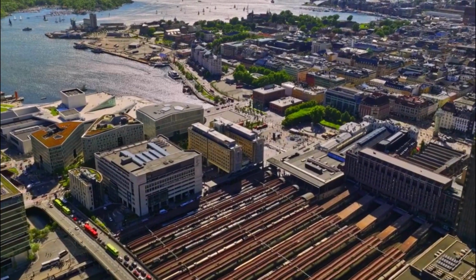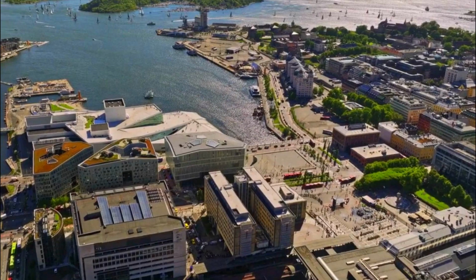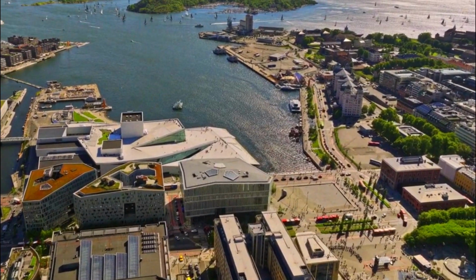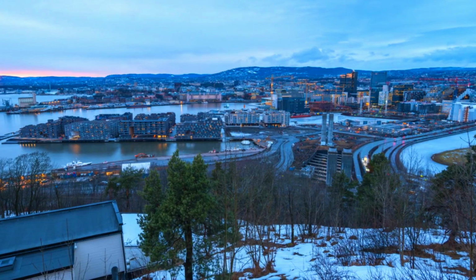Remember, Oslo is a city that beautifully combines history, art, and nature, so you're sure to find activities that suit your interests. Best time to visit Oslo.